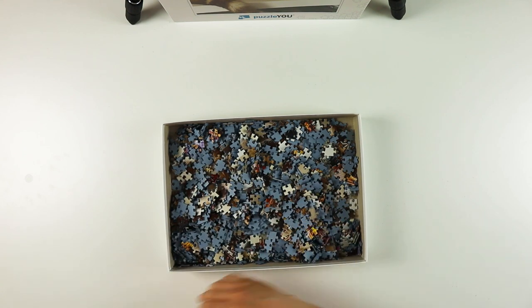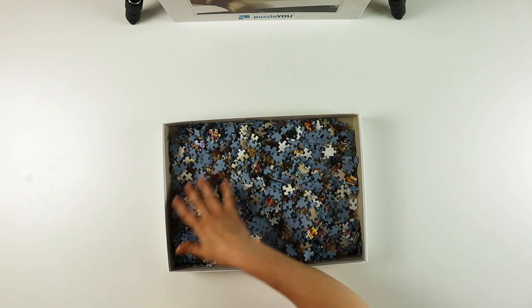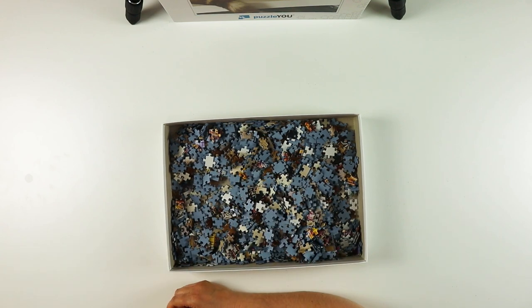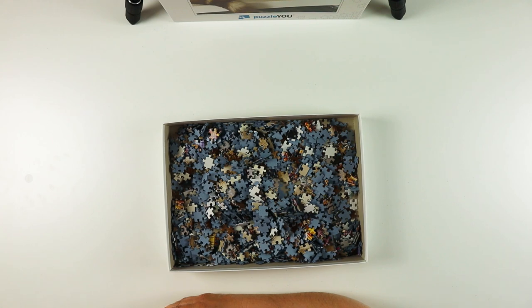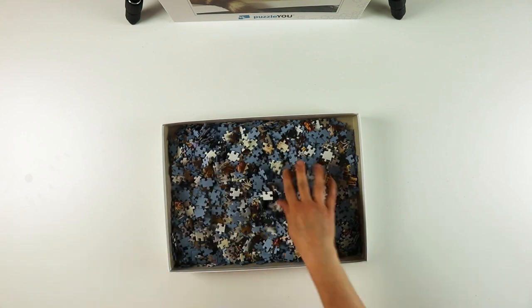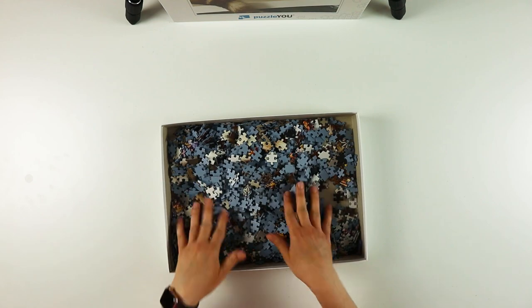But I'm just wondering how to go about puzzling this. I'm thinking I might use my shuffle method. That is my preferred method. Just shuffle around in the box, pick some bits out, start to put them together, get the edge pieces out, and yeah, just take it from there. I don't think this is going to be an easy puzzle, but we'll see how I get on. So I'm just going to start puzzling this just now.